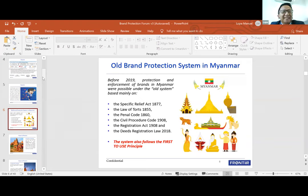To be specific, it's the Specific Relief Act, the Law of Torts of 1855, the Penal Code of 1816, the Civil Procedure Code of 1908, the Registration Act of 1908, and the Deeds Registration Law of 2018. To this day, we still follow the system on first to use principle.